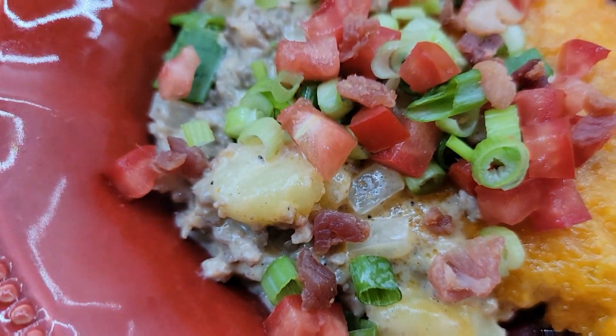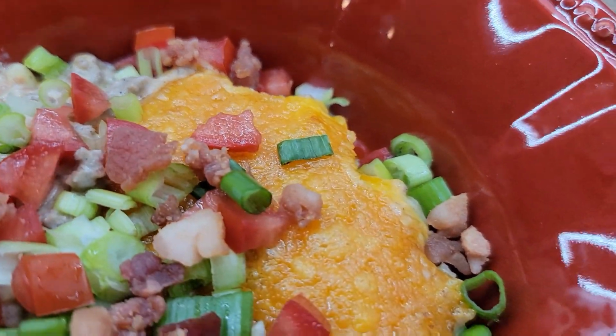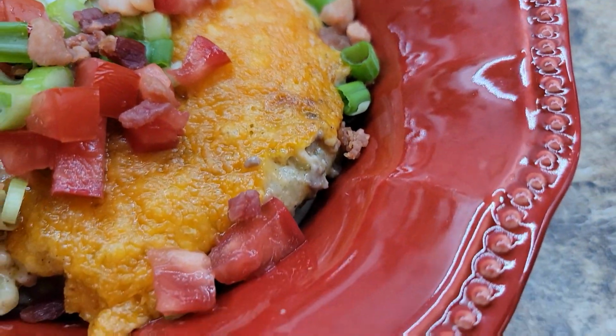And like I said, all the recipes will be linked below. But we just topped it with some extra bacon, some green onions, and some fresh diced tomatoes, and that was dinner this night.